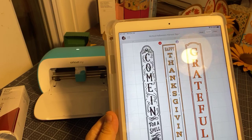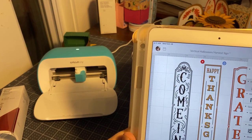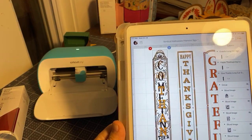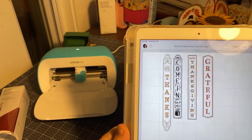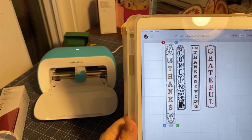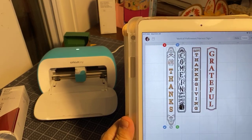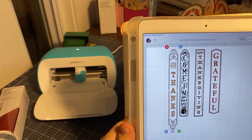I definitely had to resize the ones when I had the larger. Let's see if this is the one that I had to resize. Okay, yeah. So let me just show you. See the difference here in the Give Thanks, because my board was over 35 inches long. So I had to resize it. It looks a little bit stretched.